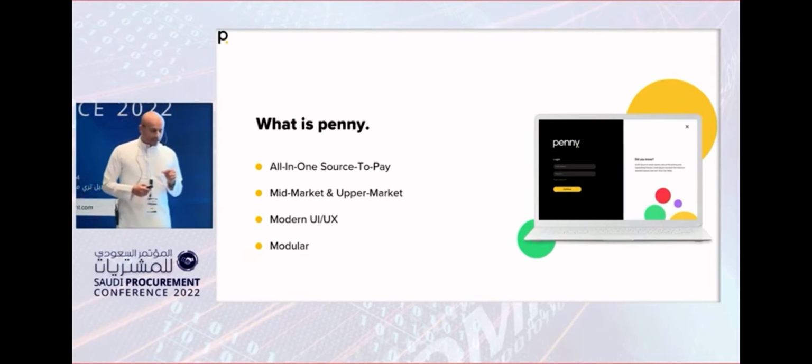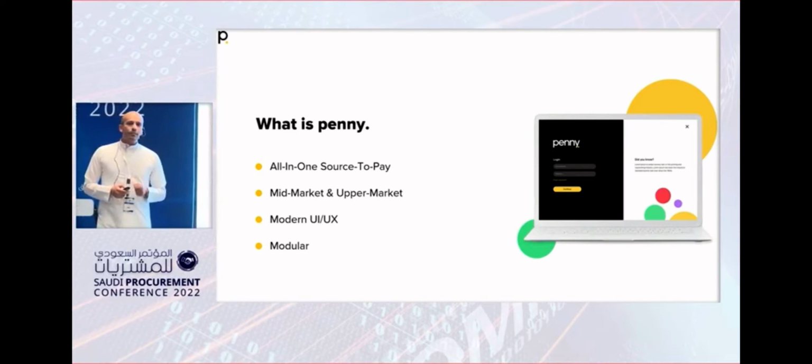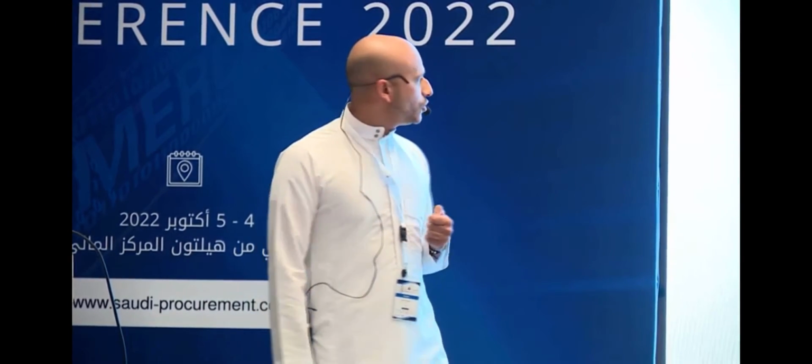What makes Penny unique is we designed the system with a modern user interface and user experience. We believe that the procurement and the enterprise experience should be consumerized. And what we mean by that, the enterprise experience should be easy and should be simple. When we talk to customers, and I will elaborate on this when I go to the trend part, it is very apparent to us that most customers are tired of using difficult and clunky software. Penny Software is modern, quick to implement, and easy to use.